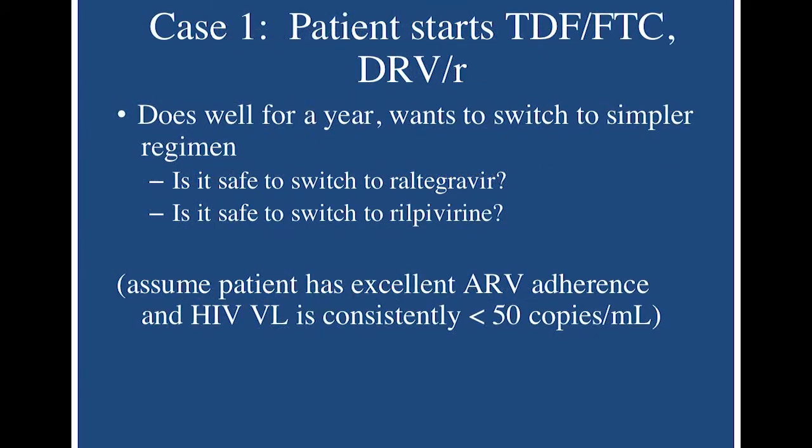So your patient starts on tenofovir, FTC, darunavir, ritonavir. He does well for a year and wants to switch to a simpler regimen. So the question is, is it safe to switch to raltegravir? Is it safe to switch to rilpivirine? I'll make the comment here in general that when someone is switching, I'm generally more comfortable if I've found that the patient has had excellent adherence and his viral load is consistently suppressed. So in my mind, if the patient demonstrates good adherence and the ability to suppress on a ritonavir, darunavir-based regimen, then it's kind of like graduating to a simpler regimen. But again, that's my personal approach.